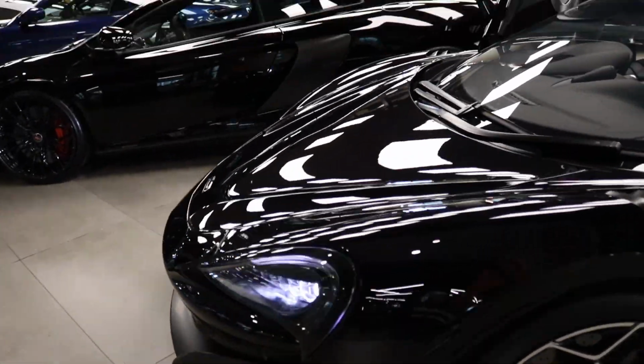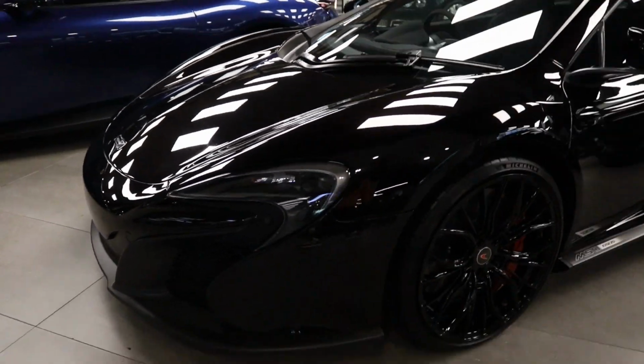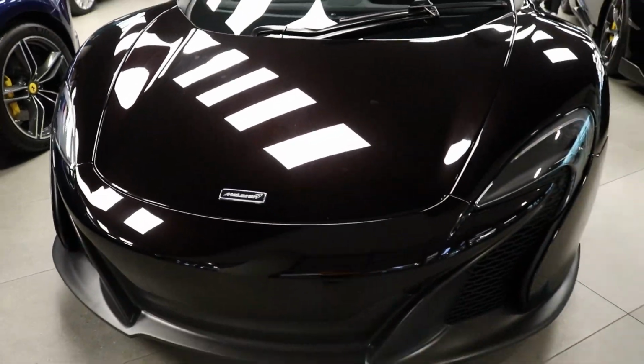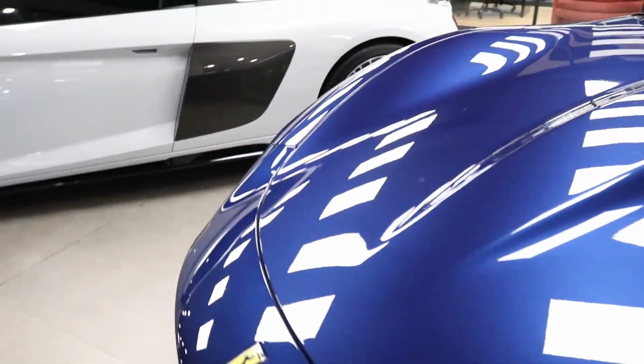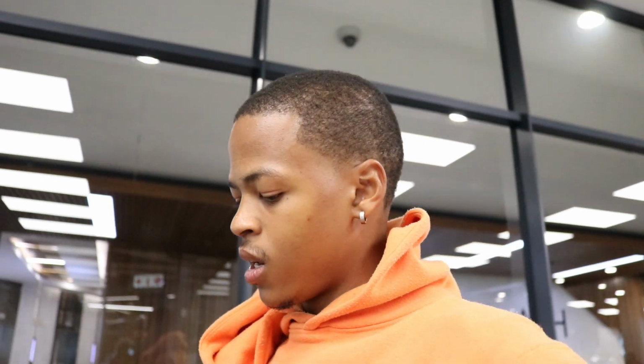Oh, and then we have, what is this? 650S. This is the MSO edition. Oh, look at the paint. Let me see if I can find you guys. Look at the paint. Sheesh! 650S MSO edition. We have a Roma next to it. And I think that's basically all the cars in the showroom. So I think I'm gonna give you guys some details on the cars over here. So stay tuned.